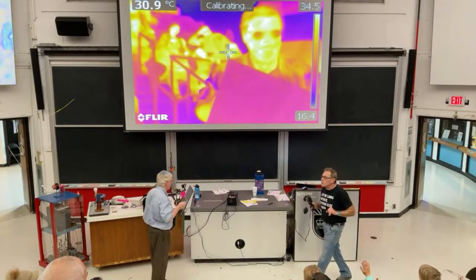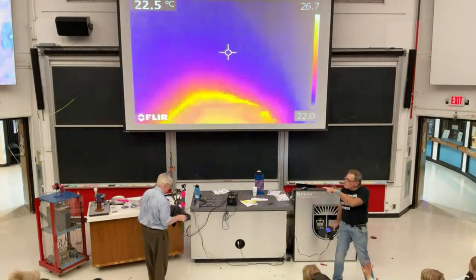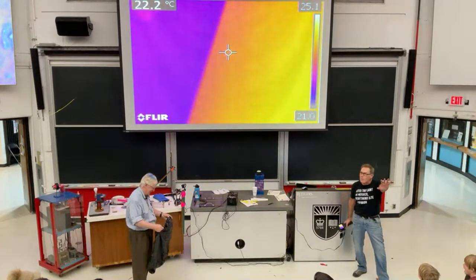The car quickly gets to 20 degrees. Now Mark has a whole other object here. What object is Mark at? A black plastic trash bag. Now please, after seeing this, don't go home and do the same thing.